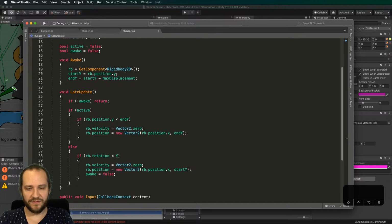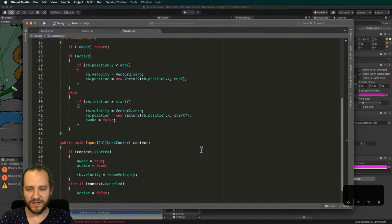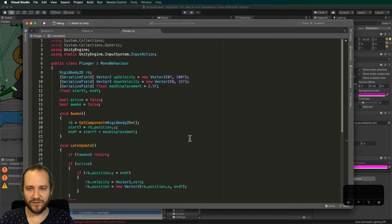Same as with the flippers. I wanted to go past it one little frame, so that's why I use late update. So next frame it will be in that position. All right, that should do it for the plunger. Now I just need to make sure that it gets input.